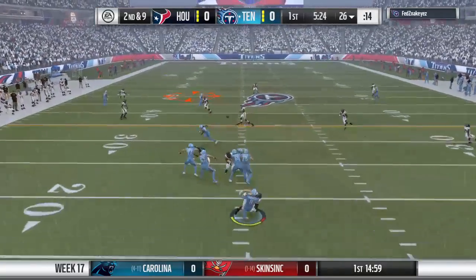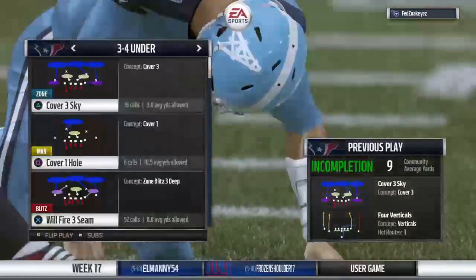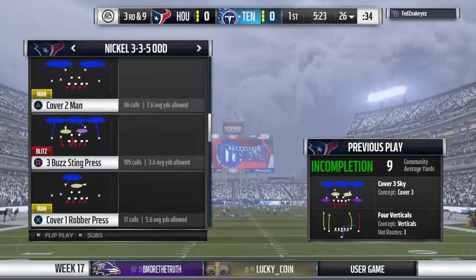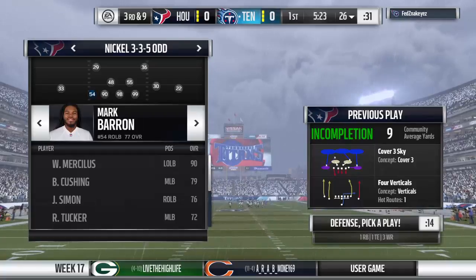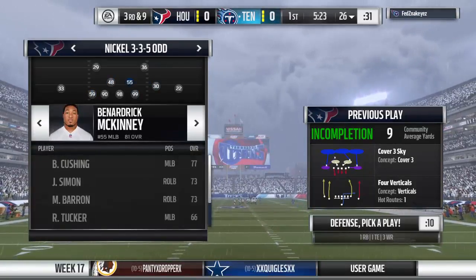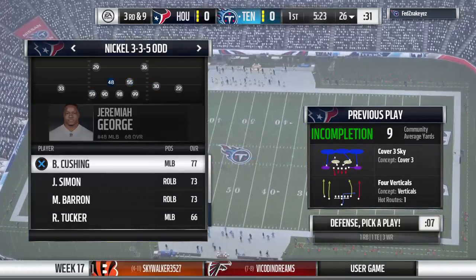Mariota now on 2nd down. And incomplete on the deep ball. One of his main targets, Delaney Walker, the intended receiver. And it's 3rd down. The defensive crew for the Texans. Here's a look. Whitney Mercilus is rapidly becoming one of the top outside linebackers in the game. As well he should. With that name, he's got to be great.